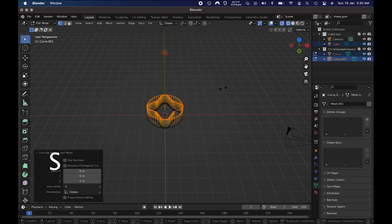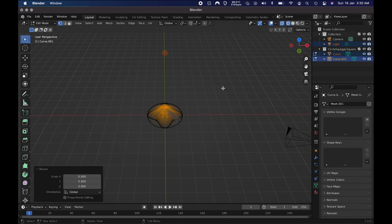Now we would hit S and 0. That would scale all these vertices down to a single point. All right, they are still different vertices. We have not merged them yet, but they are kind of superimposed on each other. Hit enter again.